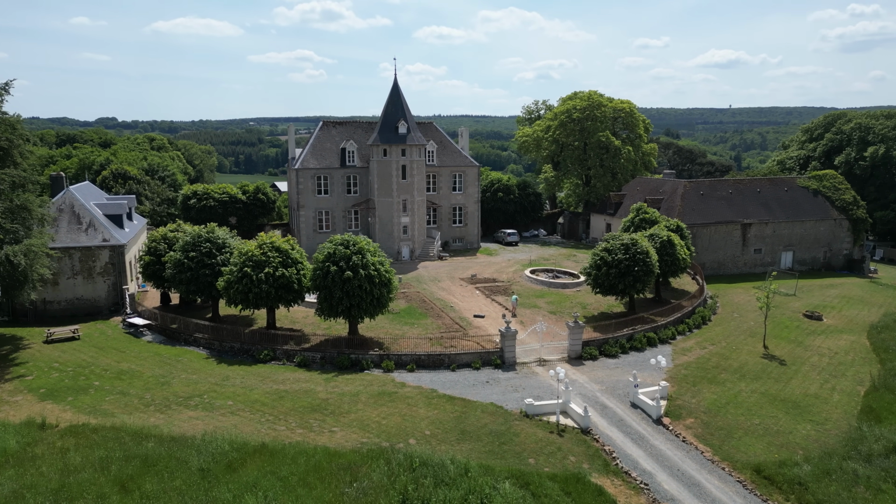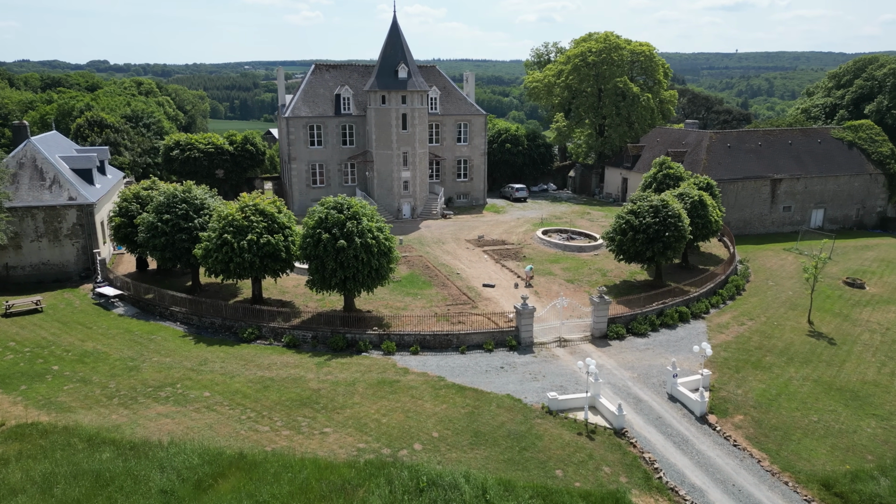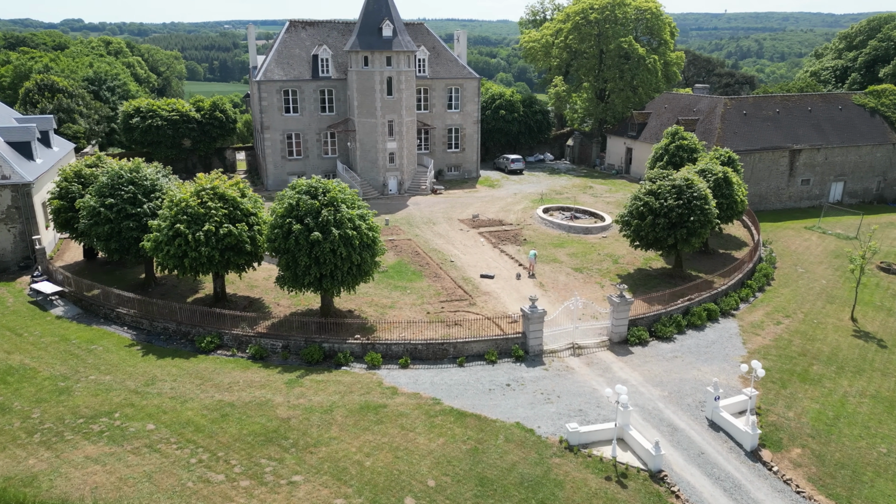Especially this. I'm really looking forward to getting this section done because it's been the eyesore from the beginning. I think all of us are looking forward to seeing it, because it's what people see when they first come here. It's the first thing you're greeted with, and it does look a mess. And it looks even worse. It always does, doesn't it? It has to look worse before it looks better.